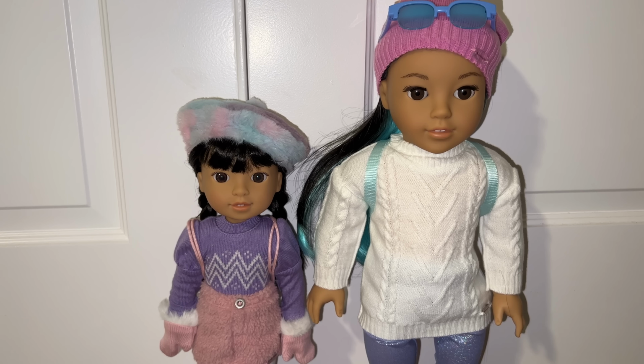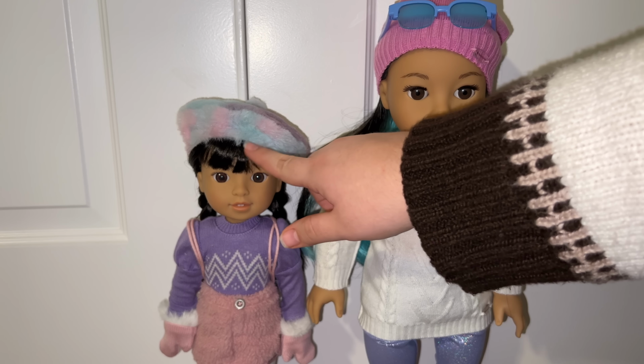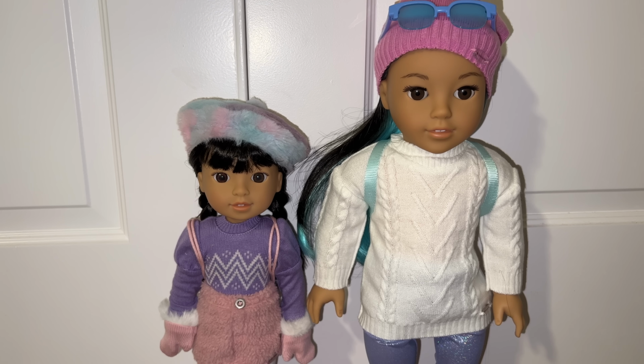So I just wanted to show you guys how Corinne and Gwynn look next to each other. Here is the height between the two. Gwynn lines up around Corinne's shoulders. And I do have to say that the skin tone and the face molds between these two dolls are almost identical. American Girl really did a good job at making these two look like they are sisters.